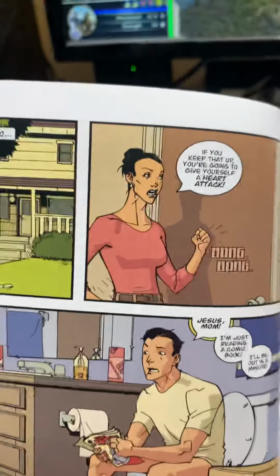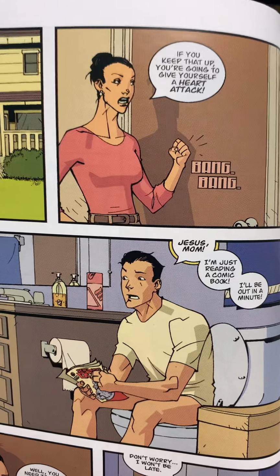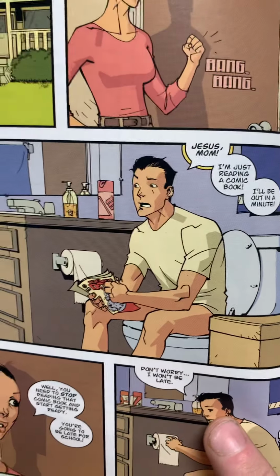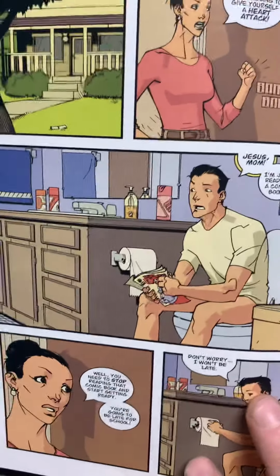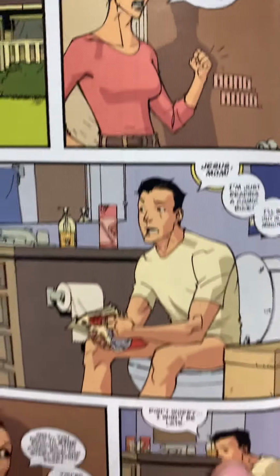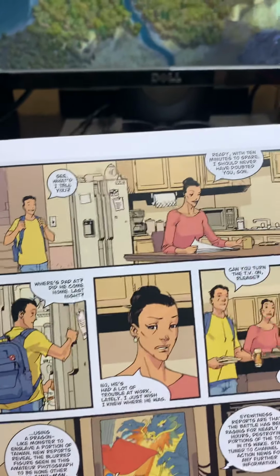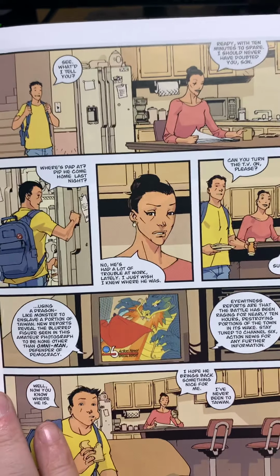But okay, here he is home. That's his mom. Okay, he's on the bowl. And you know what's funny, I read the entire series and never knew that he was half Asian. I didn't know that she was Chinese until I saw the cartoon. And it never bothered me. I never thought about it, never cared. Just thought it was a great comic.